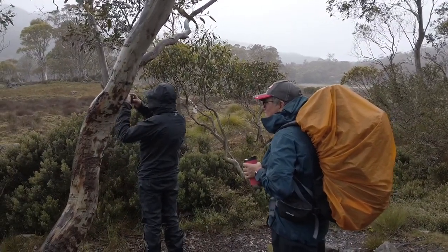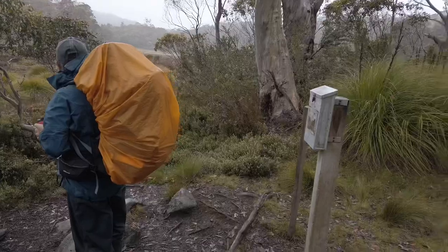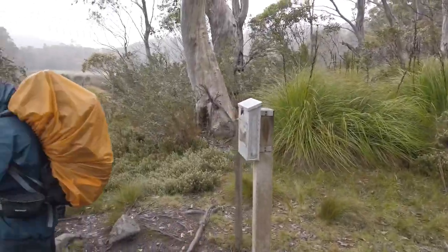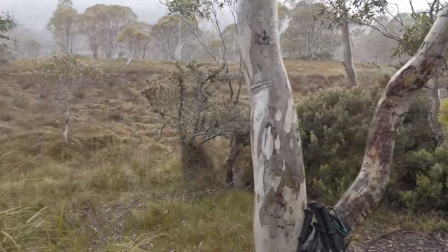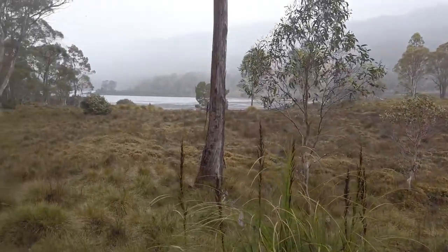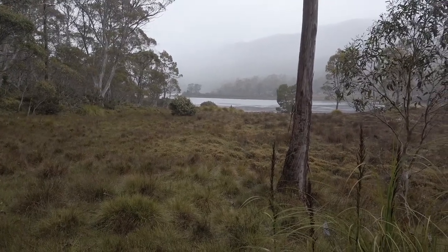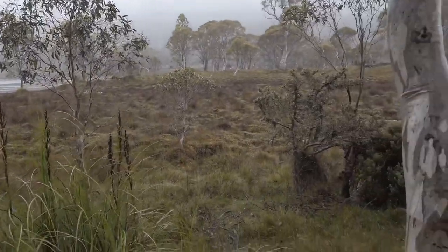It's drizzling. The track's muddy and crappy and, yeah, not the best. But very overgrown. They should get someone up there with a brush cutter to sort it out, but that don't matter. Yes, because of that, everyone's walking around the boardwalks. So anyway, we'll just stop for a quick break.